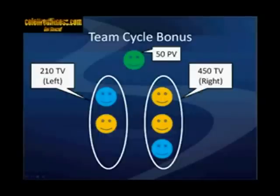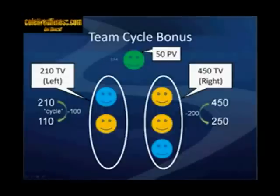Let's see how the cycle works. Looking at this particular pay period, you say, okay, I've got 210 over here, 450 over there. When you cycle once, you deduct 100 points from your weak leg and 200 points from your strong leg, and then you look at how many points you have left over. Do I still have 300? Yep. 200 in the strong leg, 100 in the weak leg? Absolutely. So in this case, you get to cycle twice, which means that for an Emerald coach, your cycle bonus for that pay period is $28. That's fantastic because you're earning income based off the production of other coaches. That's absolutely fantastic and powerful.